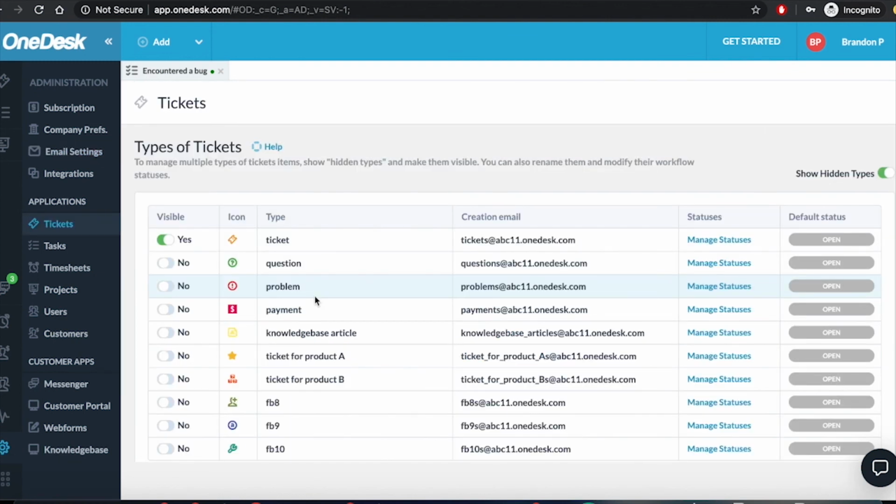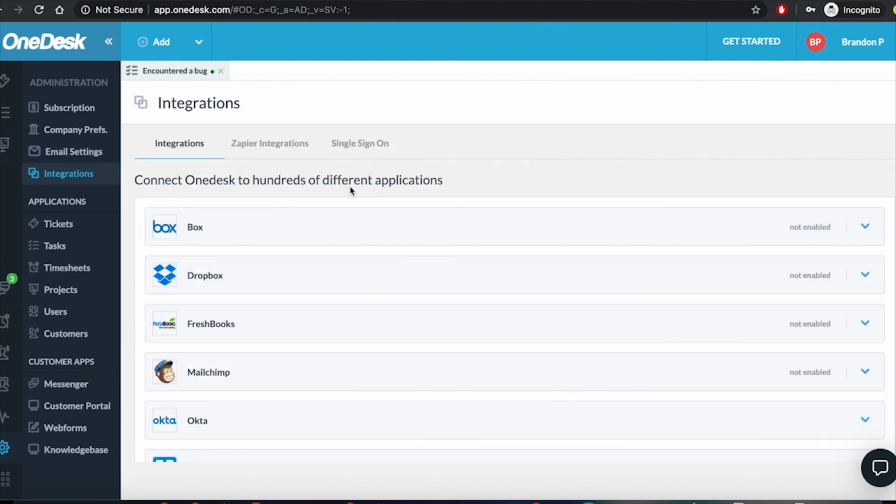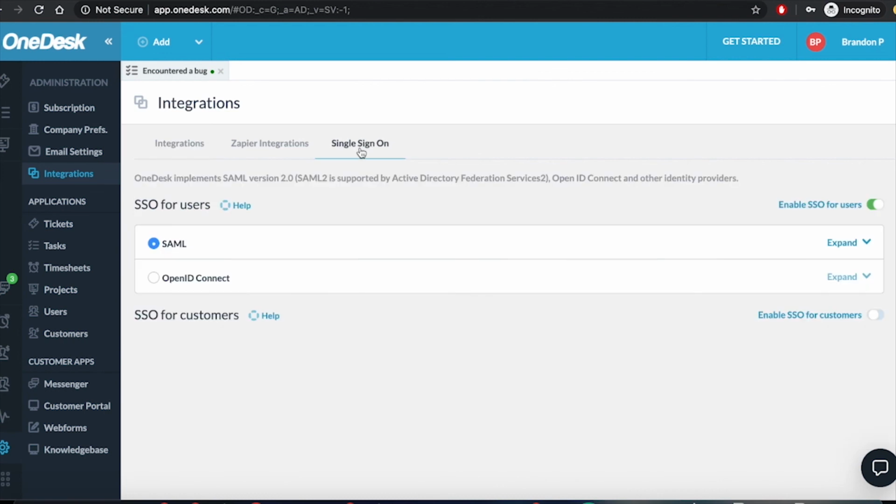Additional features that OneDesk provides are that you can set up a knowledge base to find answers to frequently asked questions. You have a live chat for live support and service level agreements that can be enabled on tickets and tasks. OneDesk even includes a mobile app for your team so that you can keep track of work and answer tickets when offsite, at home, or away from your desk. Additionally, OneDesk also offers integrations with other services that can be found here in your administration settings. And we also provide single sign-on for users and customers.